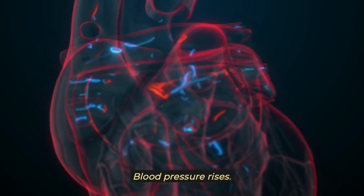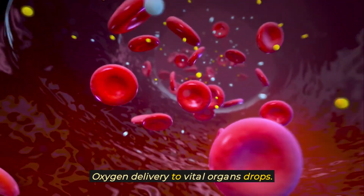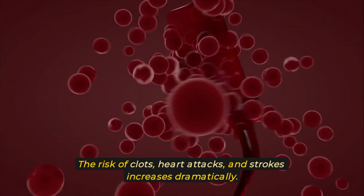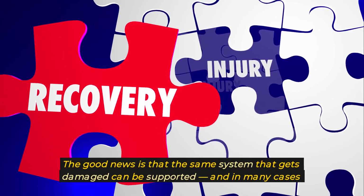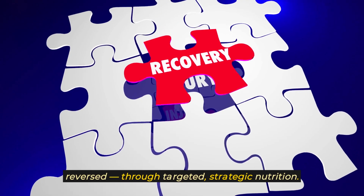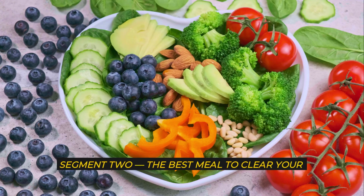Blood pressure rises. Oxygen delivery to vital organs drops. The risk of clots, heart attacks, and strokes increases dramatically. The good news is that the same system that gets damaged can be supported, and in many cases, partially reversed through targeted, strategic nutrition.